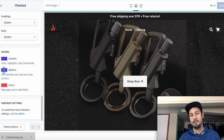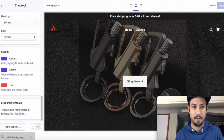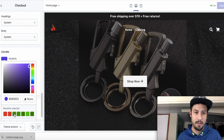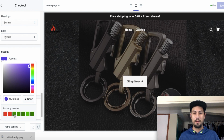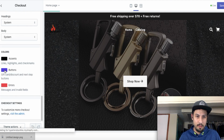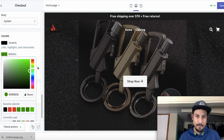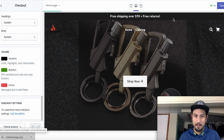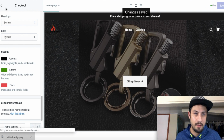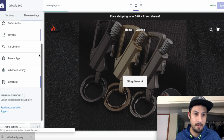This is really important, guys, because when they see it incongruent and they're about to check out and they see different colors, they will be skeptical and maybe turn back. So I recommend doing black or the color of your store, like the green buy buttons, or I might just do black for these. I think that's a good color for those. And the buttons, we could just stick with green on the buttons. Okay. Errors, leave the errors red. I think that's pretty self-explanatory for errors.